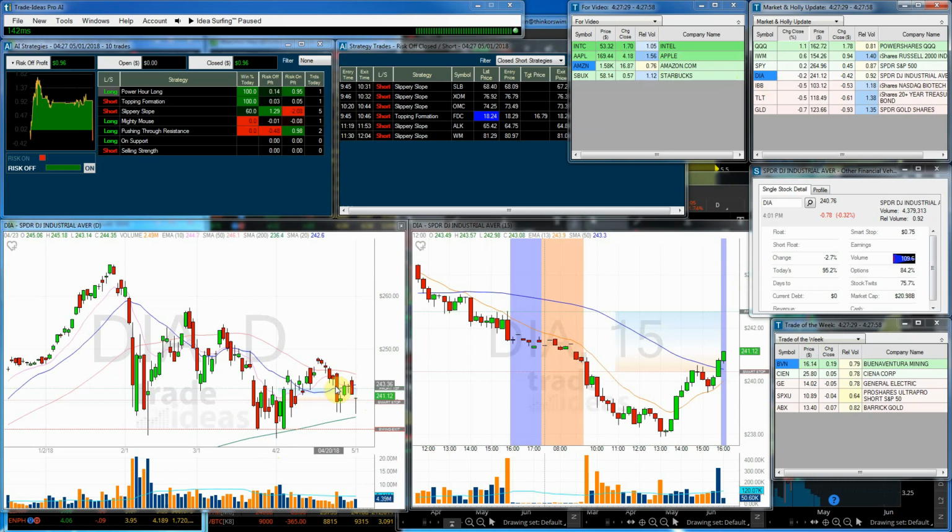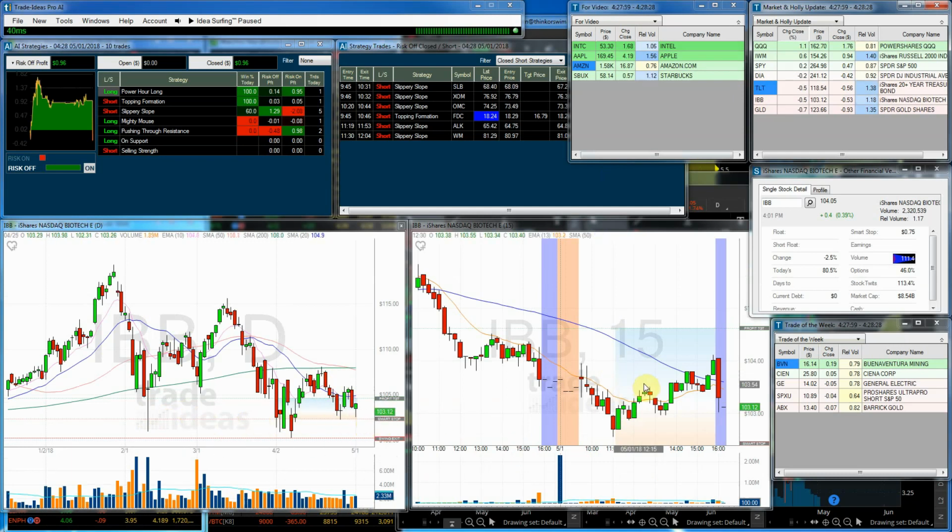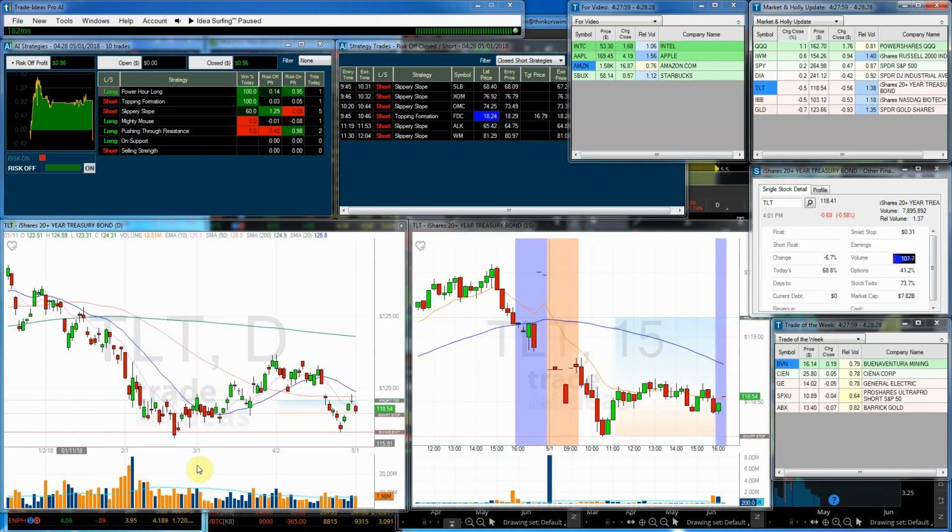The diamonds now, we did pull back, but then we rallied at the end of the day, so we have this big spinning top here, the big wick on the bottom, so that's a good reversal candle. So we're going to have to see what happens with the diamonds. The IBB had a green day as well, but did pull back a bunch. We bounced off this support line right here, so we're looking good there.